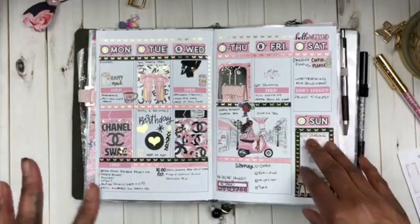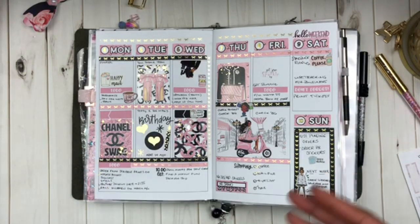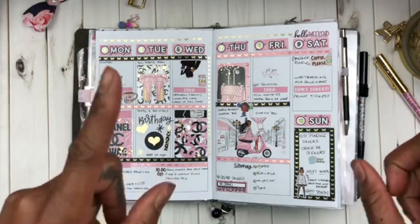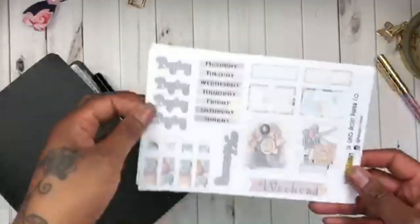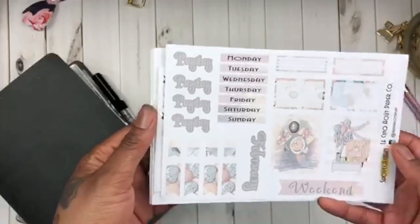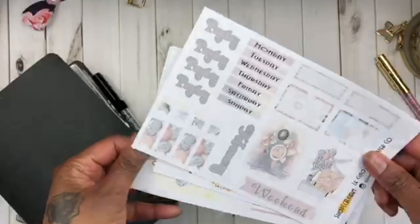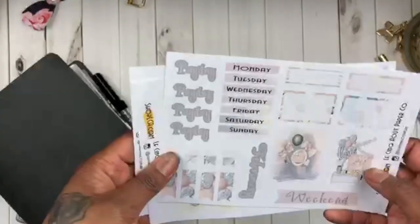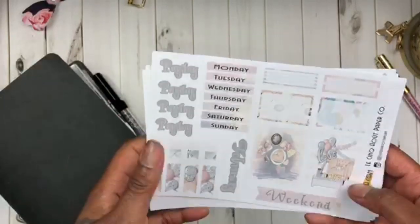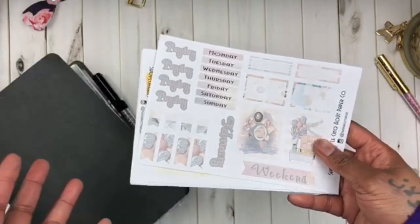So we're going to go ahead and get started for this week, which is the 11th through the 17th. And of course, that is Valentine's week. So I'm excited to show you the kit that I'll be using for this week. This week I am using my Valentine's kit from Shop LCA, in which I did an unboxing or a happy mail haul when I got my mail from Shop LCA, which the owner is Tiffany, and it's This Diva Got a Plan on Instagram.